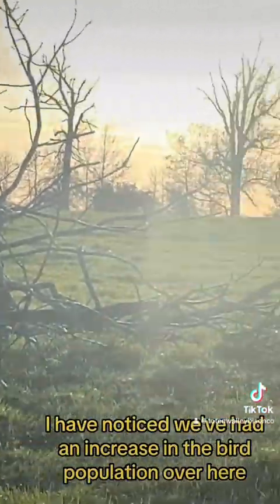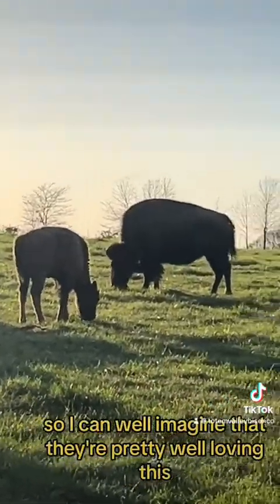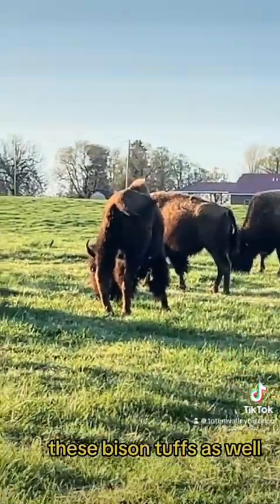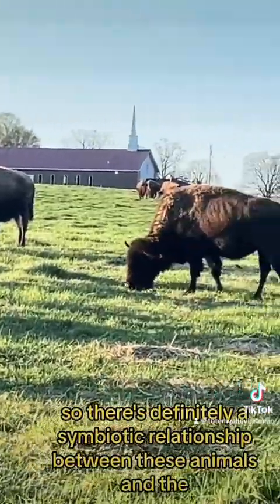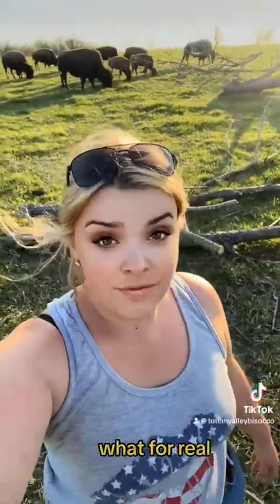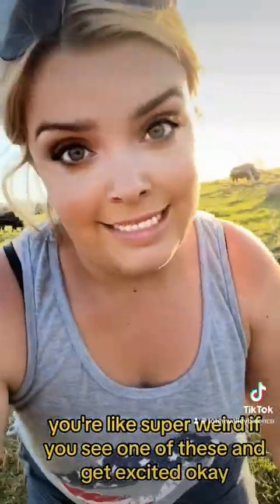I have noticed we've had an increase in the bird population over here ever since spring started, so I can well imagine that they're pretty well loving these bison tufts as well. There's even a bird right there kind of hanging around them. So there's definitely a symbiotic relationship between these animals and the local aviary. They're literally just slowly creeping up on me, which, for real, you're super weird if you see one of these and get excited, okay?